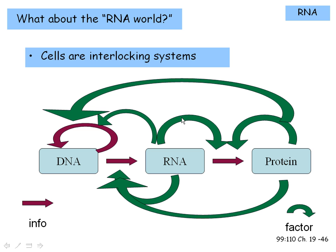If you think about the world as we know it now, you've seen this diagram before, I don't know if you remember it. We have interlocking systems. So these arrows here show how information can flow. So the sequence of DNA determines the sequence of more DNA in replication. Carissa talked about that. The sequence of DNA determines the sequence of RNA. That's what I've been talking about. The sequence of RNA determines protein. We'll be talking about that in chapter 20. So that's the central dogma.